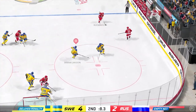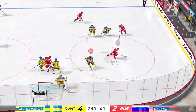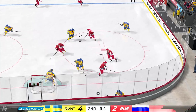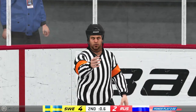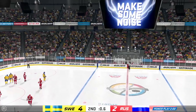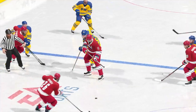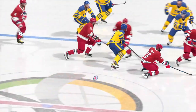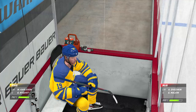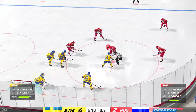Tripped up on the play, delayed penalty coming up. And the goaltender gets to the bench for the extra attacker. Takes the feed at the point. Here comes the official's call. And he's off to the box for two for tripping. Not much of an argument there. His stick between the player's feet. Russia's man advantage unit will take to the ice for the first time tonight.